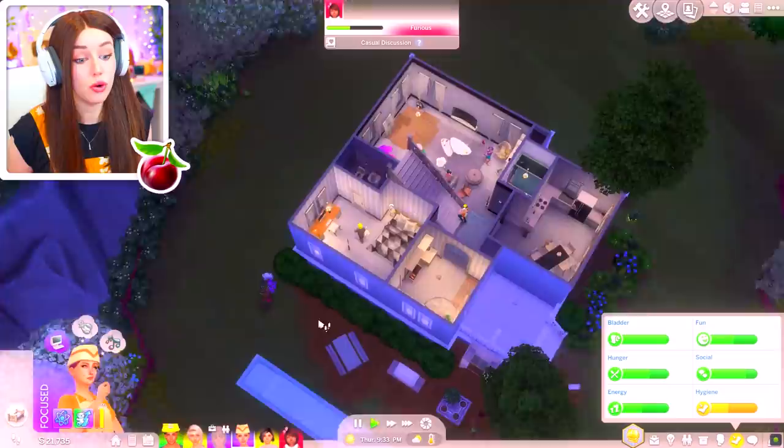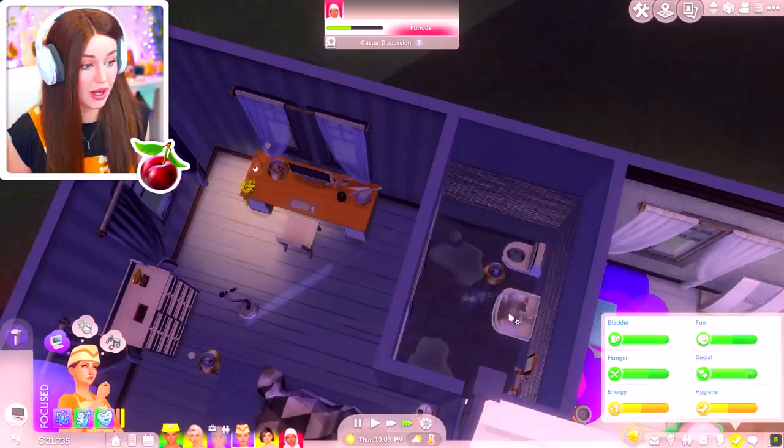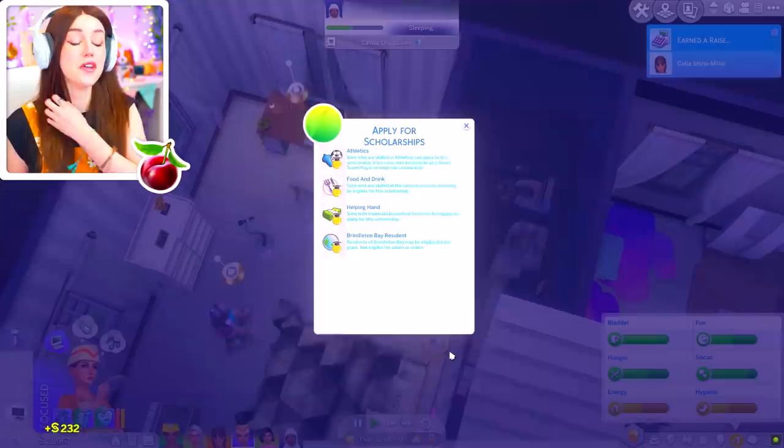I am going to apply for some scholarships because I'm definitely going to need them. So let's apply for scholarships. And then we've got a broken sink, which is great because I can get her to repair it. And that helps me out with my handiness skill, which I really want to max. Celia earned a raise. Yeah, well done.